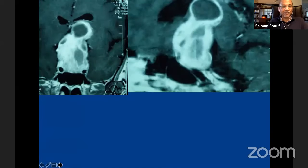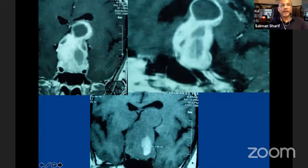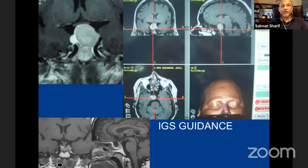So what are the types of tumors we see? We are talking about giant tumors. So these are the kind of tumors that we see. And these tumors present in many different ways compared to any other tumor. Vision is one thing, but that's beside the point. The other thing is that they present with mass effect, and also with obstruction of the ventricular system causing hydrocephalus.